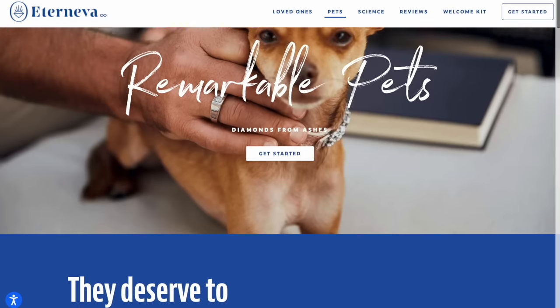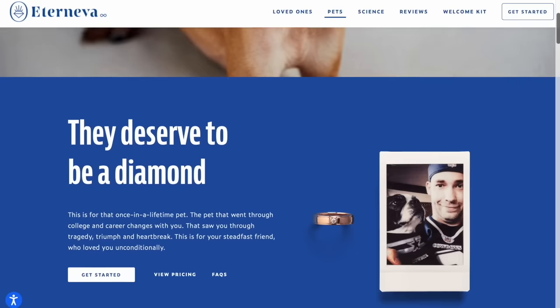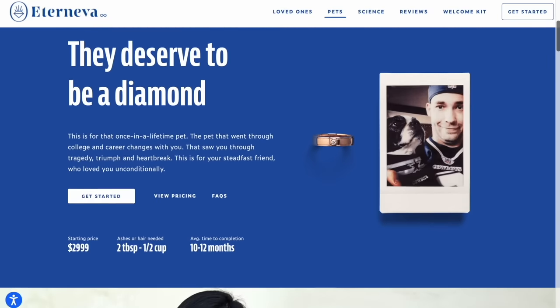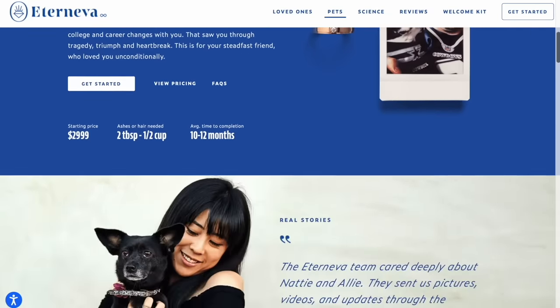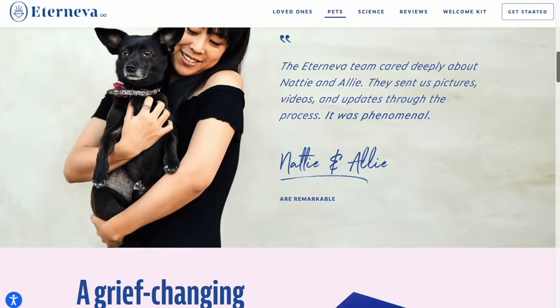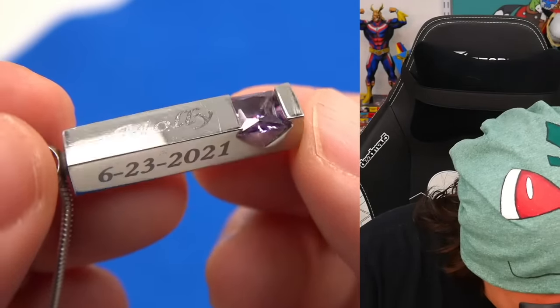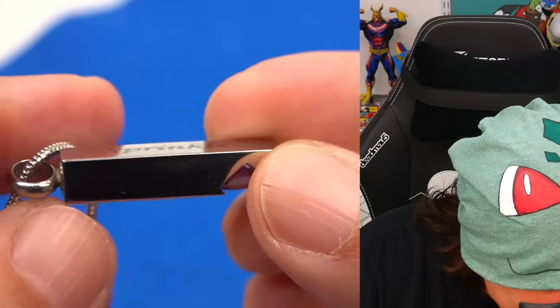For those of you who don't know, there are services that take the remnants of your loved ones and they turn them into diamonds or jewelry or anything like that. I've seen everything from diamonds to resin memorabilia. So, yep, that's our second package. I knew something like that would happen. So we have a really pretty diamond here that is from Molly. I'm guessing nickname is Sprinkle.